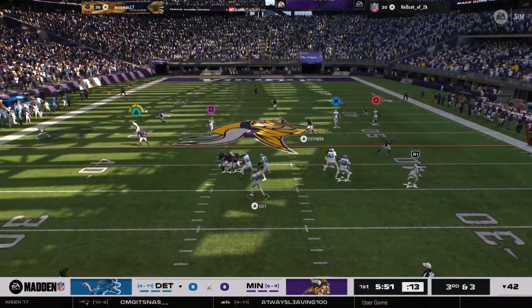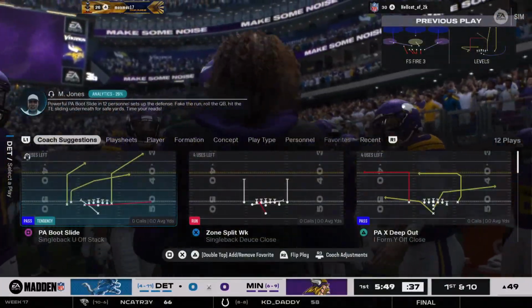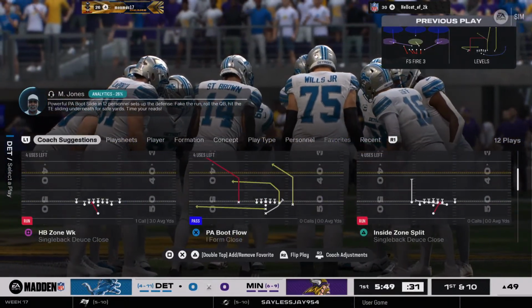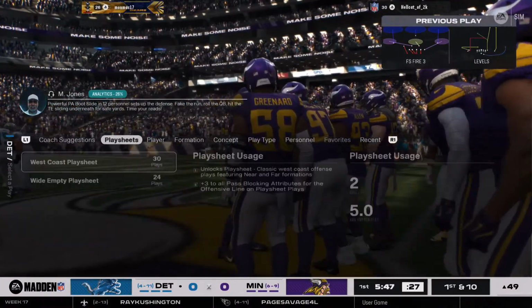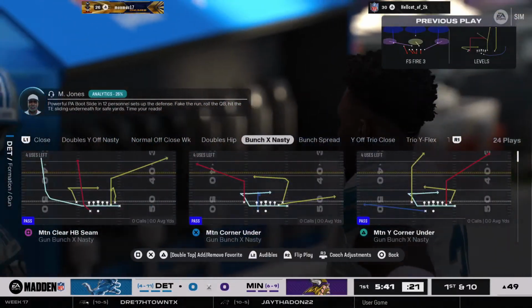Out of the shotgun, it's Goff. Open man, left side, he's got it. He'll get out of bounds, a gain of 8. That's going to be good enough for a 1st down. He's in a really nice rhythm here on 3rd down. He appears very comfortable operating out of the gun, and he's able to find his man near the sideline, and he's able to extend this drive.